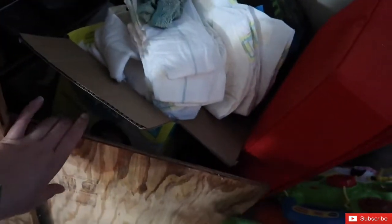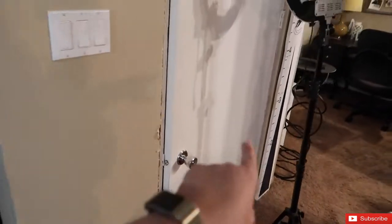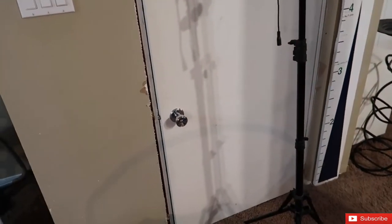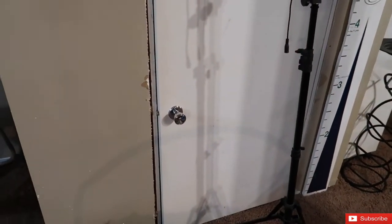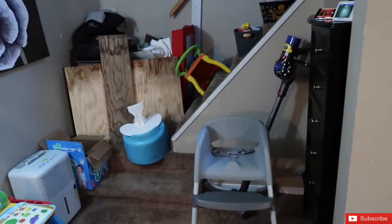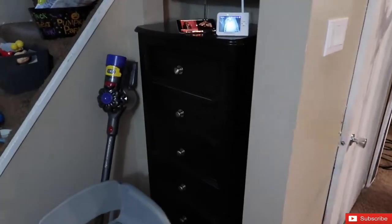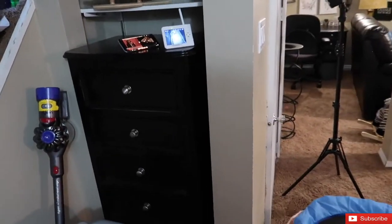I think I would have told you guys in the voiceover that I ended up finding a whole bunch of mold. And that was in this room here where I store all of the baby things that we keep. There's a bunch of mold in there, so I had to go through everything. That was a bunch of stuff that I had to get tossed. I ended up moving this little dresser that was here. I moved it in here. It just fit perfectly in there.